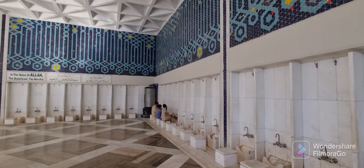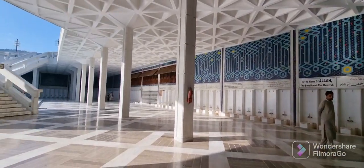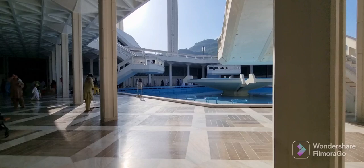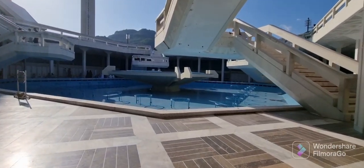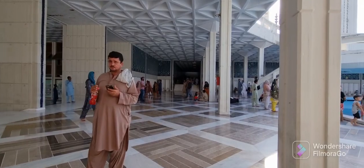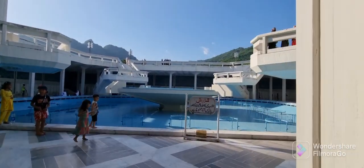The design features 8-sided shell-shaped sloping roofs, forming a triangular worship hall which can hold up to 10,000 worshippers. Combined, the structure covers an area of 38 acres. The mosque dominates the landscape of Islamabad. It is situated at the north end of Faisal Avenue.